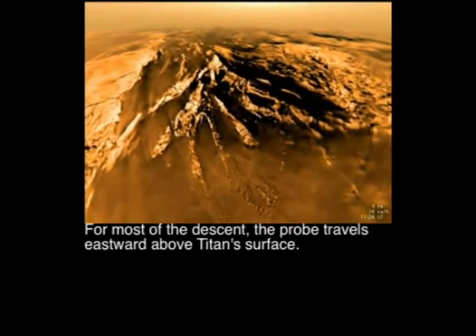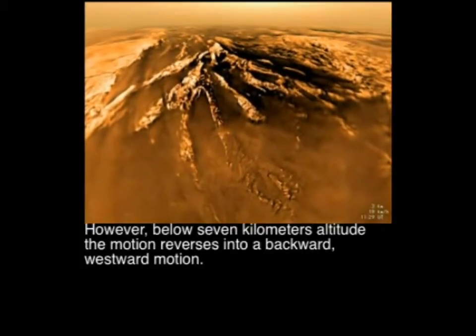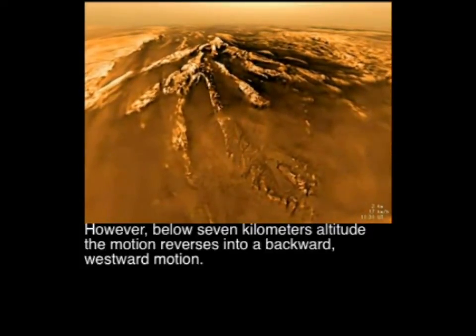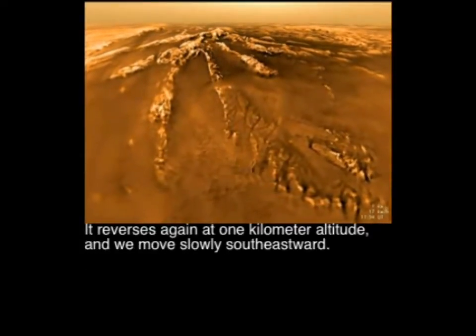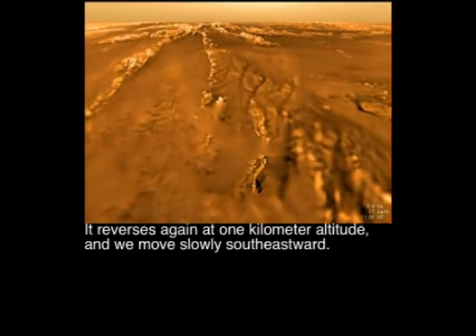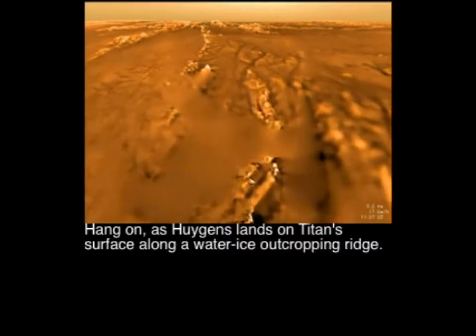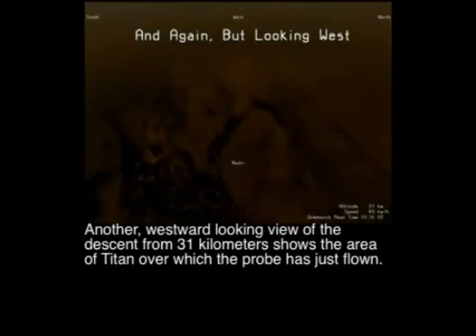For most of the descent, the probe travels eastward above Titan's surface. However, below 7 kilometers altitude, the motion reverses into a backward westward motion. It reverses again at 1 kilometer altitude, and we move slowly southeastward. Hang on, as Huygens lands on Titan's surface near a water ice outcropping ridge.